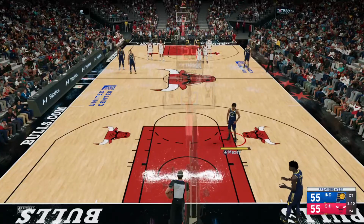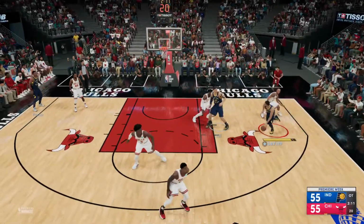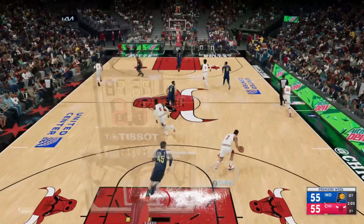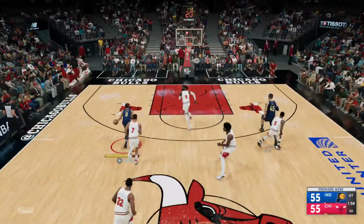Chris Middleton's checked in for Chicago. Indiana also making some changes. Jonathan Isaac, he's checked in for Siakam. Zach LaVine comes in for Alexander Walker. And Maxey subbed in for Russell. Chicago has gone downtown 13 times in this game, and they're just over 50%. 7 of 13 on threes.